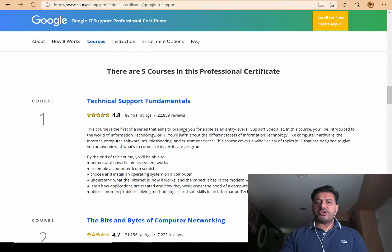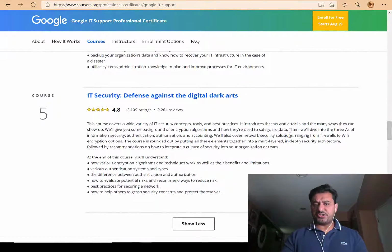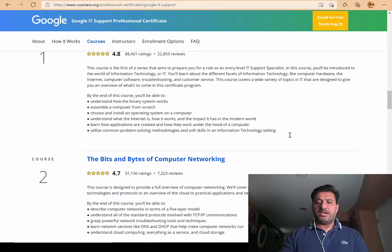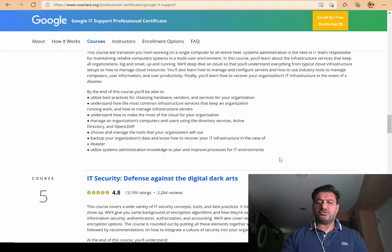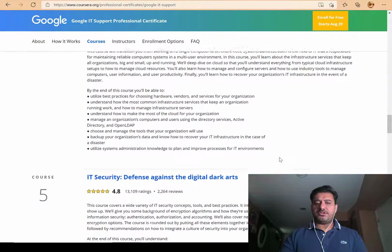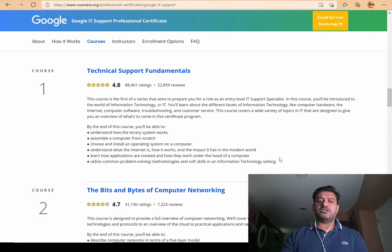On Coursera and all of them, they cover pretty much 5 domains: technical support fundamentals, bits and bytes of computer networking, operating systems, system administration and IT infrastructure services, and IT security. This is good because they're covering the fundamentals and basics of networking and operating systems, giving you a taste of infrastructure, systems administration and management, and of course security. As you grow in your area, out of those 5, you can easily grow in IT security. You can easily see yourself growing in system administration, and maybe networking or network engineer and all that. So it's a journey. It's not a sprint. It's a marathon.